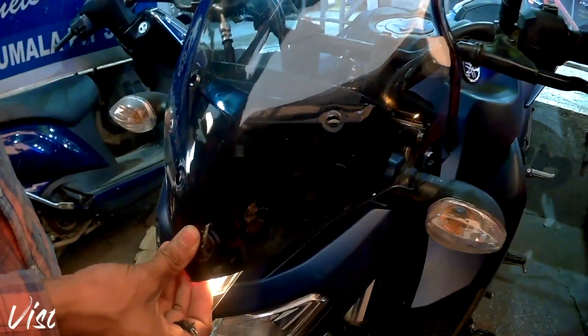So I am at this Thirumala auto stop. What happened is he doesn't have the AS200 windshield. So I'll better go to the Bajaj showroom and get one and ask him to get it fixed.